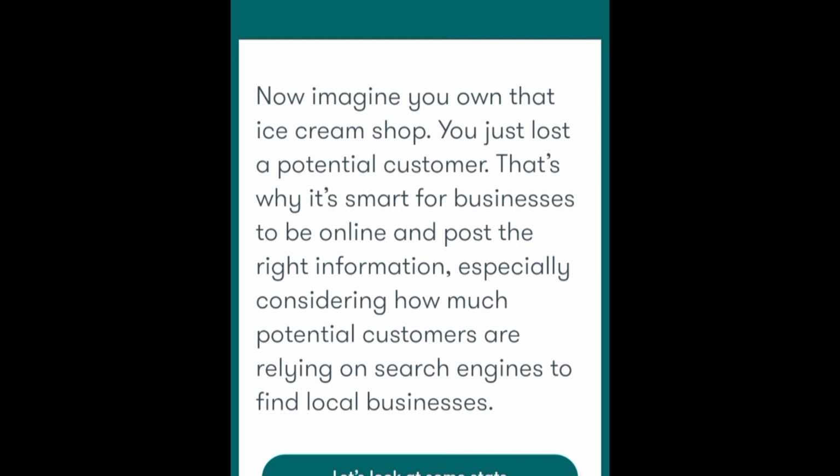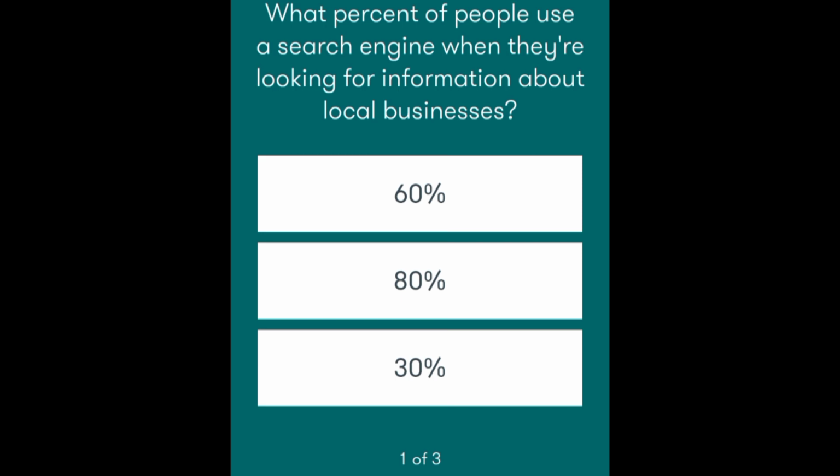At the end of each one, you are going to take a quick test, and then you move on to the next one. So these are the tests. What percentage of people use a search engine when you are looking for information about local businesses? You just need to take this test and then you move on to the next one. And that's how easy and simple it is to take these courses. It's amazing and you're going to love it.